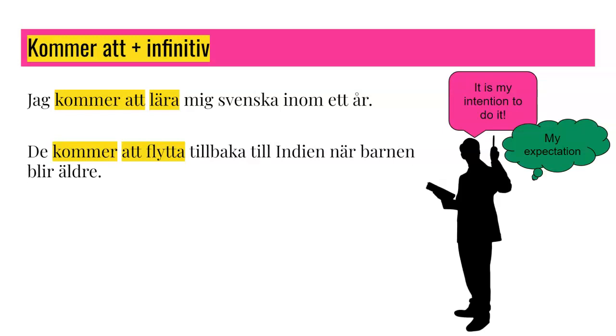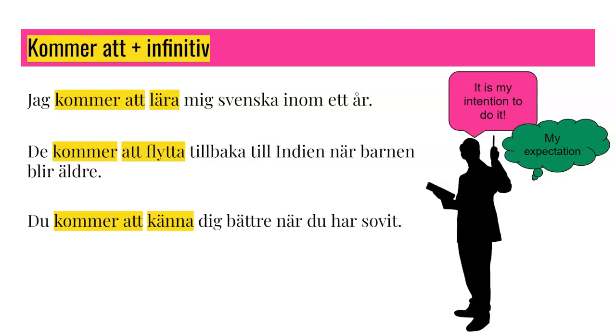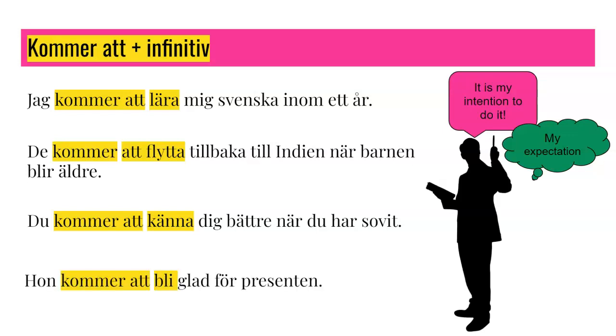Sometimes it's more of an expectation, like in this example. Du kommer att känna dig bättre när du har sovit. You're going to feel better once you've slept, or when you have slept. That's what we expect. We expect the sleep to make you feel better. Or in this example, hon kommer att bli glad för presenten. She's going to be happy about the gift. We expect her to be happy when she gets this present, but we can't know for sure.